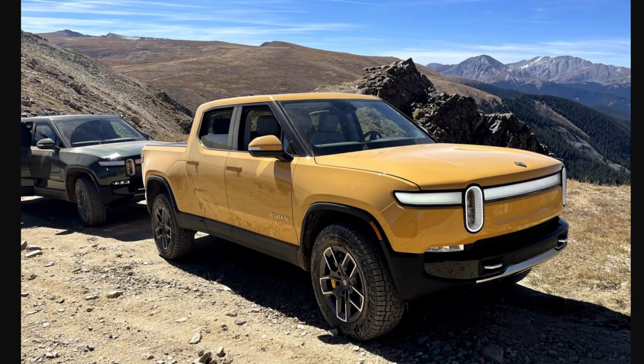What was the 0 to 60 time on your Dodge? I don't know the exact, but I believe it's sub 4 seconds. Okay. The R1T is 3.2 to 3 flat, depending on the spec you get. So yeah, they're both fast. I bet the R1T would probably beat the Dodge in a drag race, my guess, because it's an EV and that's the party trick that they do.